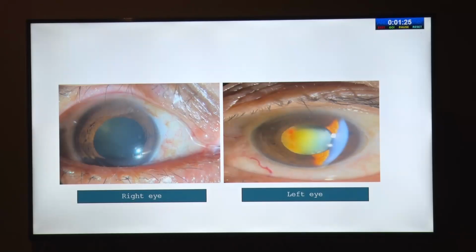This is the picture of the right eye, which was normal. This is the dilated pupil image of the right eye, and similarly the left eye. Here you can see that there is visible neovascularization on the posterior surface of the lens, and there is nuclear sclerosis grade 2.